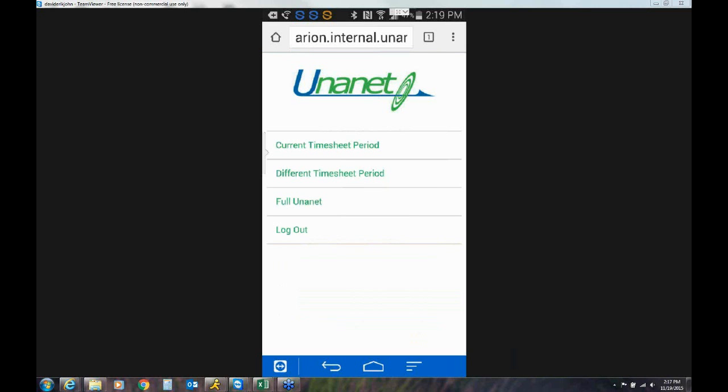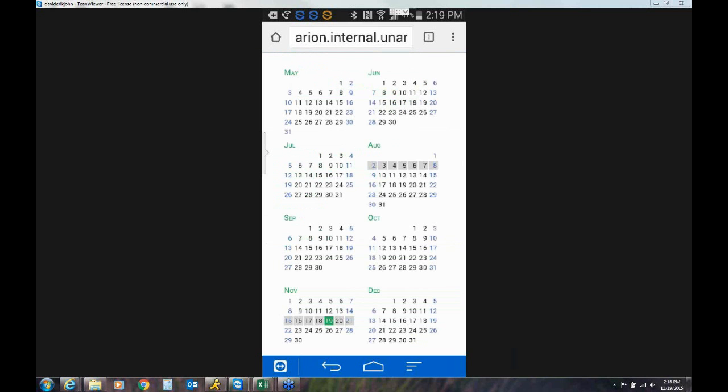One is you can go to the current timesheet, or you can go to a different timesheet period. If you go to a different timesheet period, you have the option of going and looking at historical timesheets. So in this case, if I go to my August timesheet, you can see that I've got the history of all the things that are in there. Everything is disabled because it's in a lock status. However, you can go from day to day to see what the transactions were that were included in there.